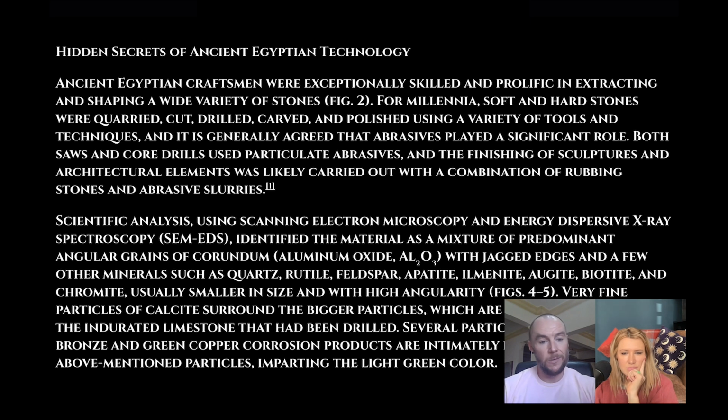Now, the rubbing stones, I could kind of discard that. But abrasive slurries and polishing compounds are still what we use today to finish stone, because they have these tiny little microparticles of incredibly hard material that actually polishes down and finishes the stone. So this is, again, some chemical analysis and some very academic data that is showing exactly how these stones were really cut.